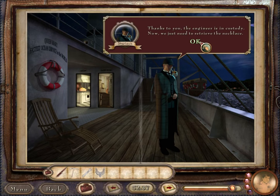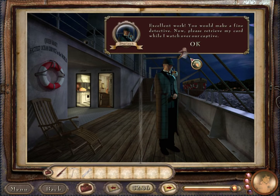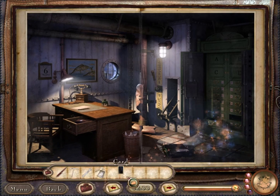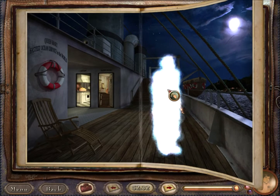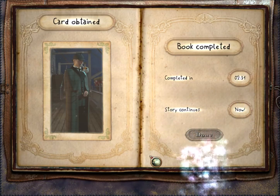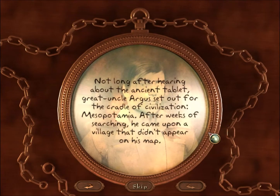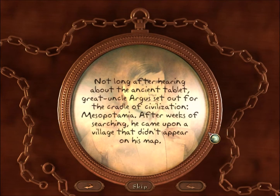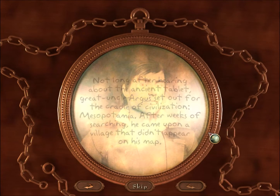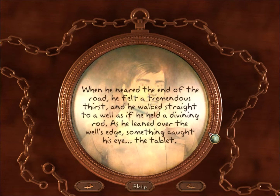Okay, Holmes, here's the necklace. Here's the necklace. Excellent work. You'd be a great detective. Now, here's my card. It's inside the other room. Thank you. So we use this key to get the card, and we give it to him. Solving the mystery. And yeah, the pen in that fourth room had nothing to do with anything. Nothing at all. Huh. I wonder why they included it there. Maybe that was just another puzzle they're going to have, but they just never finished the puzzle for whatever reason.